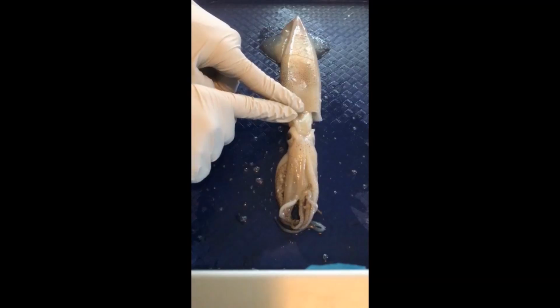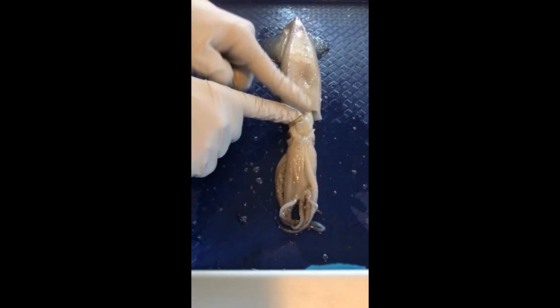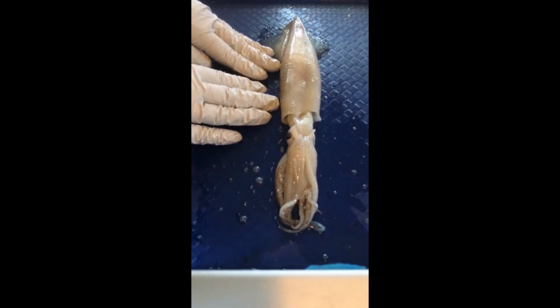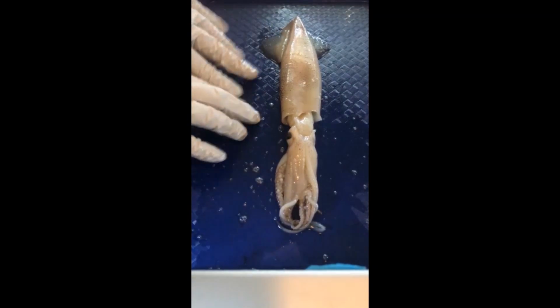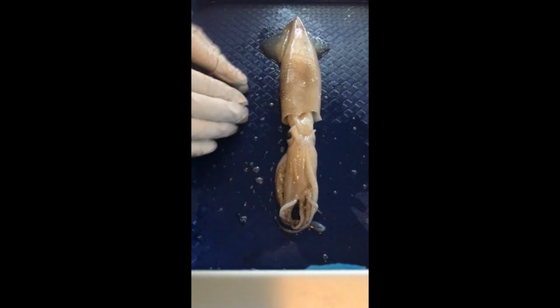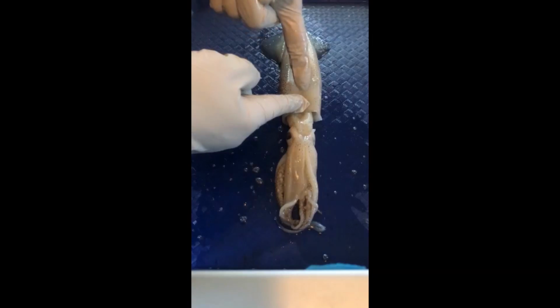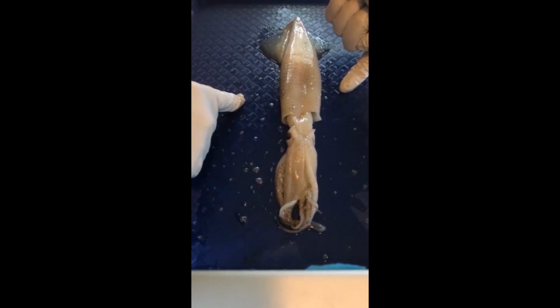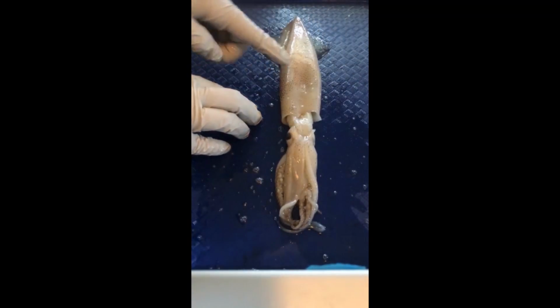So we're going to cut up through the center line of the mantle. Remember, that is the body cavity of the squid. This is where it holds all its internal organs, right? If you watch the sand crab dissection video a few videos back, it's the same principle of butterflying it open. Basically, cutting open the mantle and lifting out the flaps so that it exposes the central mantle and shows all the different organs.